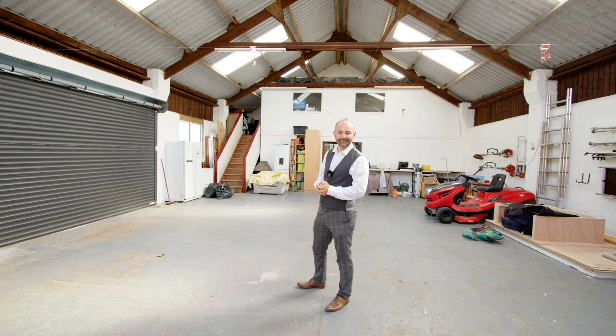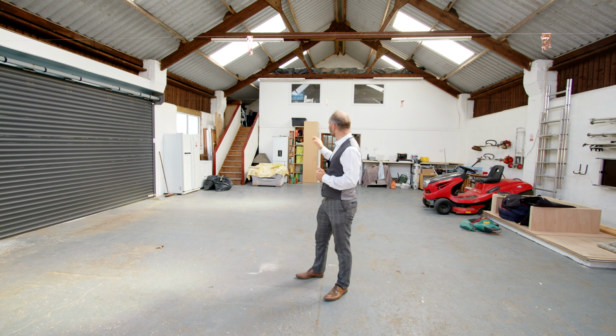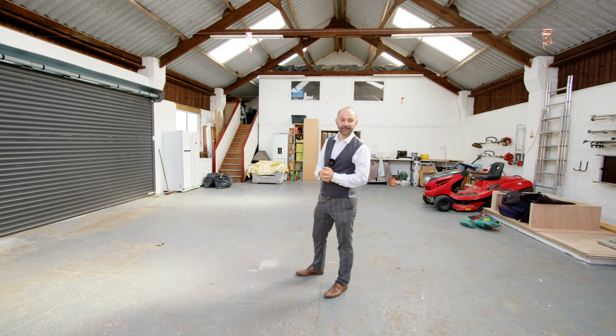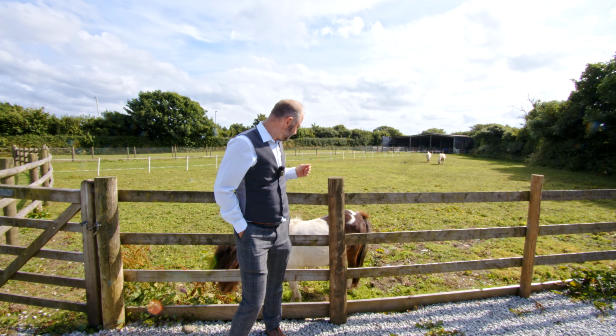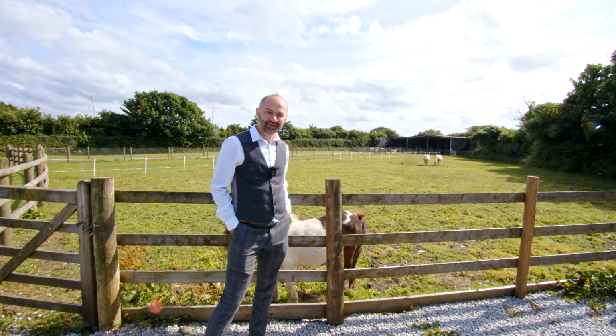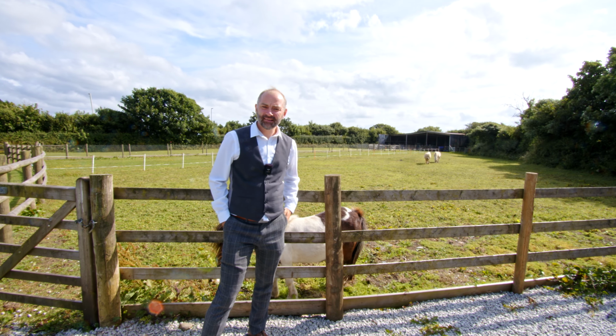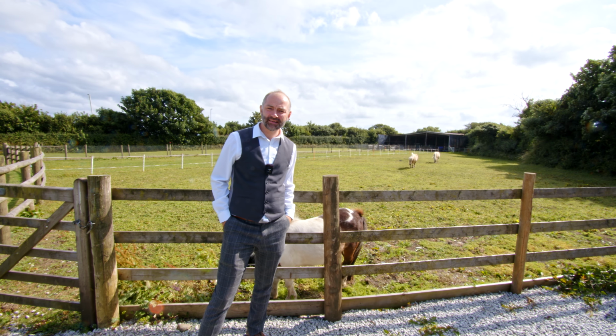Also included in this property are a number of outbuildings, including this 16 metre long barn behind me, which is a workshop downstairs with an extra office space above. Unfortunately, my friend behind me here is not included in the sale of this property. However, there is nearly an acre of land with equestrian facilities available on a separate lease term.